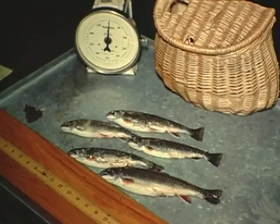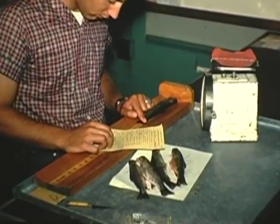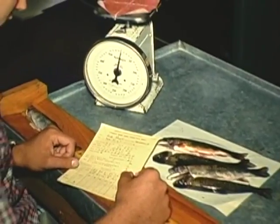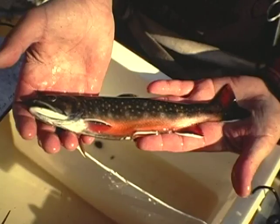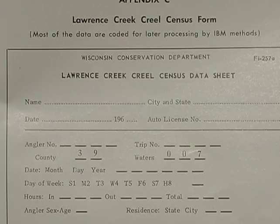One of the unusual features of the research project was incorporation of a mandatory creel census. All anglers planning to fish the stream were required to obtain a free daily fishing trip permit by stopping first at the DNR research station located near the stream. Permits were restricted to one of the 4 study sections chosen at the option of anglers. After completing their fishing trip, anglers were required to return to the research station, present their catch for examination, and supply other related fishing trip information.